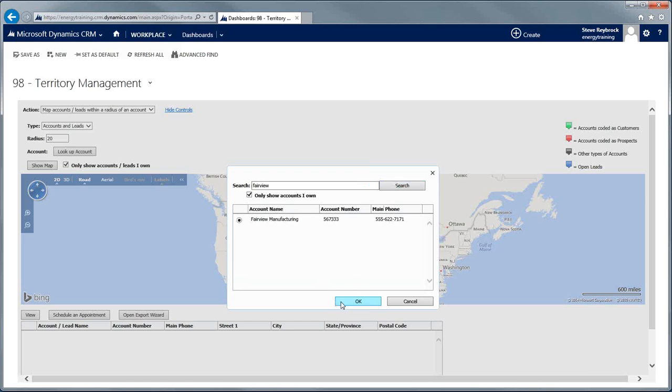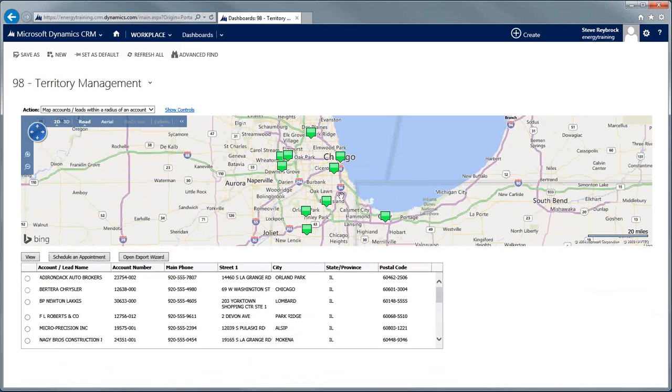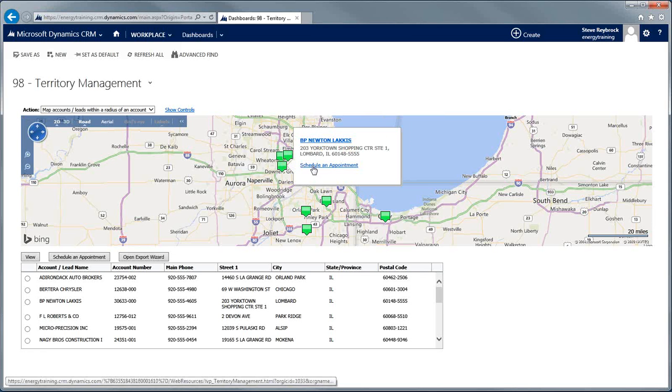There they are. I select them. And now I want to show Fairview Manufacturing on the map along with my other accounts within a 20-mile radius. As you can see, right here's Fairview Manufacturing. I can visit any of these other customers, because they're again represented by green pins, within that 20-mile radius. And I could actually schedule an appointment right within CRM to visit, in this case, BP Newton.